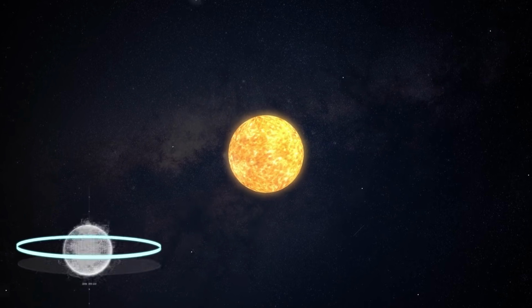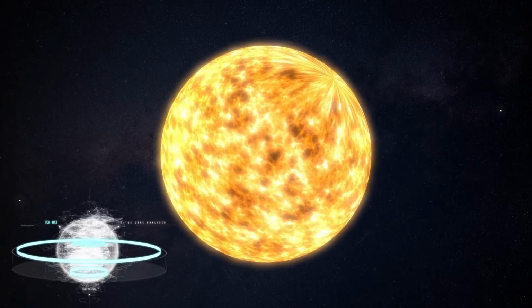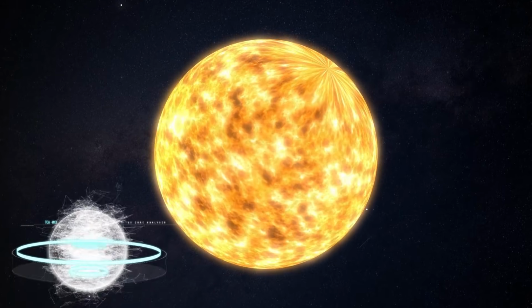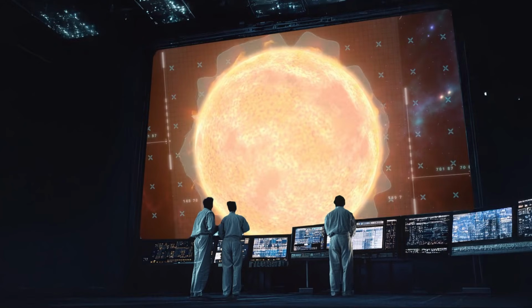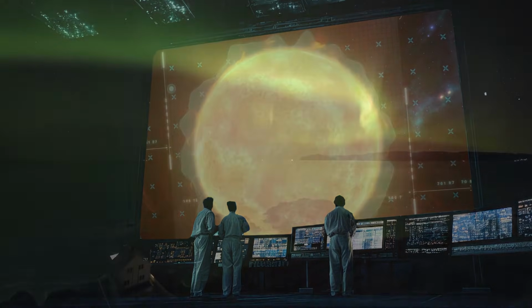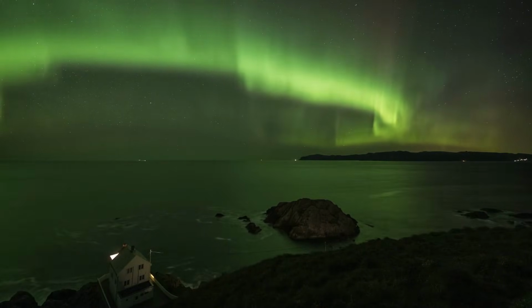Our star follows natural cycles that last about 11 years. The activity goes from low to high and back down to low. Right now, we're in the solar maximum, the peak of the activity cycle. That's why we've spotted beautiful auroras in the most unexpected places in 2024.